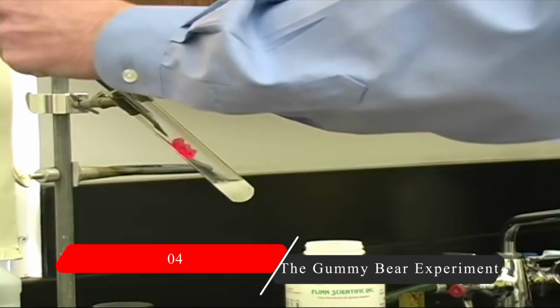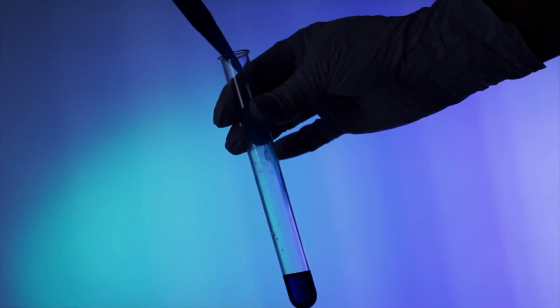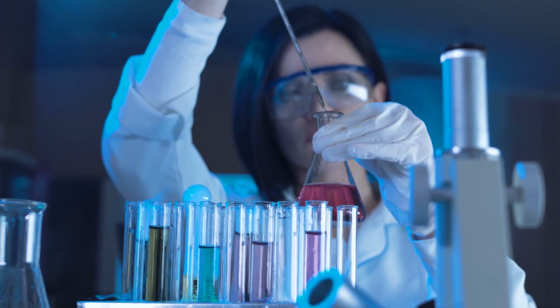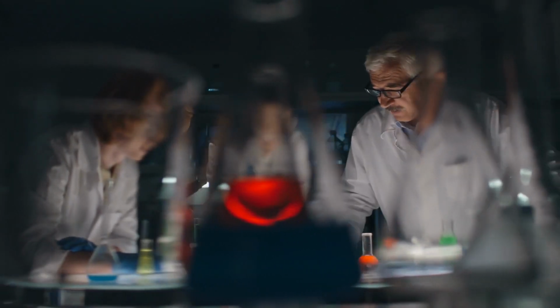The Gummy Bear Experiment. A poor, innocent gummy bear, a test tube full of liquid potassium chlorate, and a couple of slightly crazed scientists. Sounds like the perfect setup for some weird budget horror flick, does it not? Well, fear not, for the situation at hand is not as scary. So, let's get on with the process.